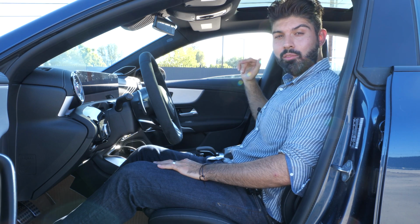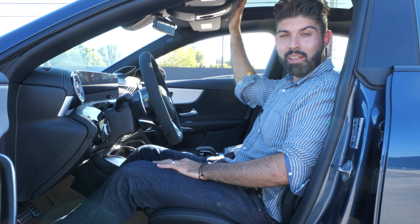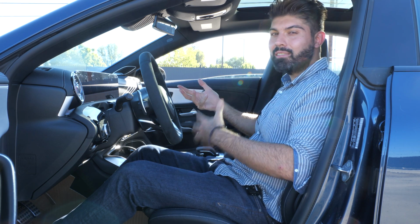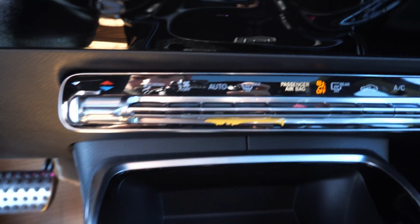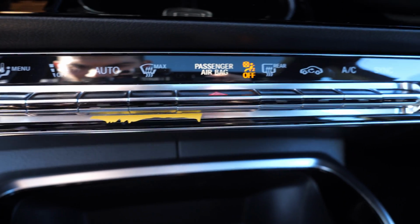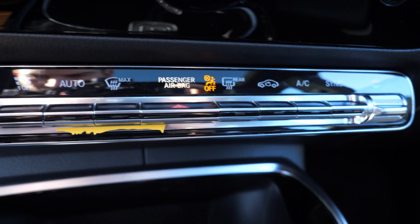Now, before coming to the rest of the interior, I want to look up and I see a full panoramic sunroof here. So this is a really cool piece, and it livens the interior up significantly. And then coming down to the climate control system, you do have great quality there. All of the pieces feel really good. The feedback is good. It looks like all of the buttons here are made out of metal. They are really nice.